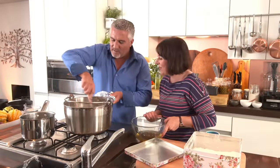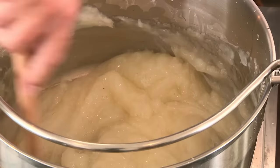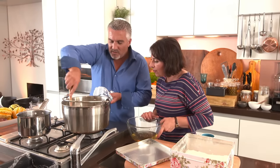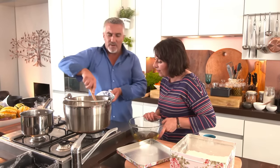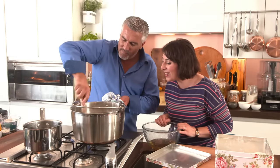So it's beginning to slacken down a bit, isn't it? Yeah, that's brilliant. And it's much easier to kind of work it now. It's just slacking out. It's got a strange smell. It's a bit like caramel, but it's not as potent as caramel. It is a bit like caramel. Is that how it really should be? Yeah, that's brilliant.